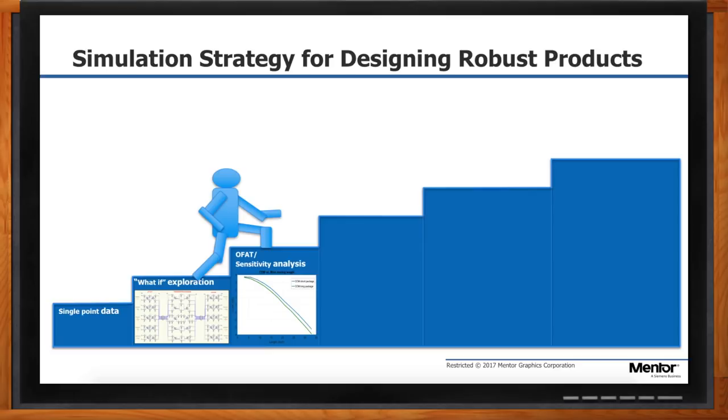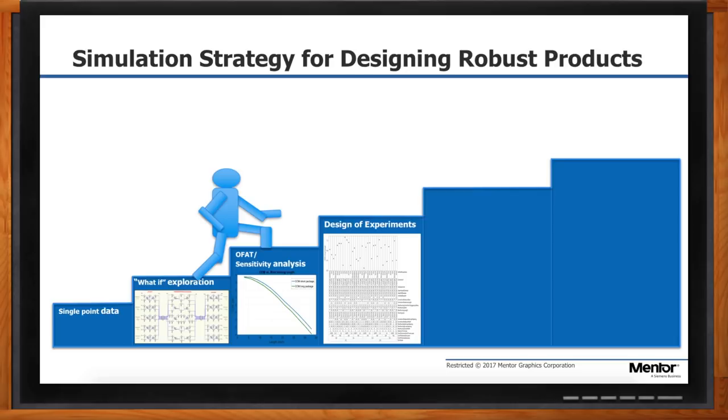Although this methodology provides some insight about the performance of the design, it does not guarantee that the final product will work in high-volume manufacturing. The statistical behavior of the system over high-volume manufacturing can be modeled using a design of experiments. The design of experiments allows the development of a predictive response surface model with fewer data points than otherwise needed to exhaustively cover a parameter space.